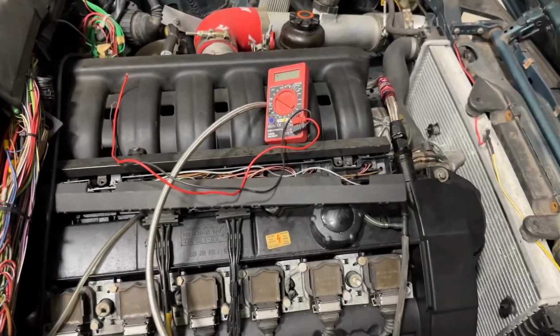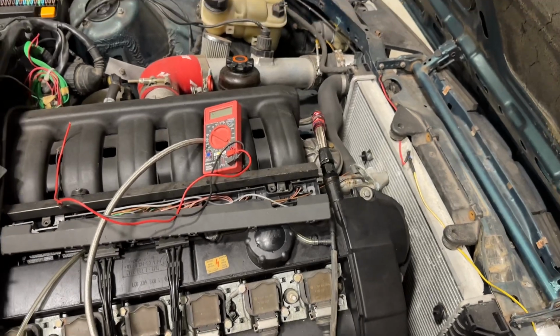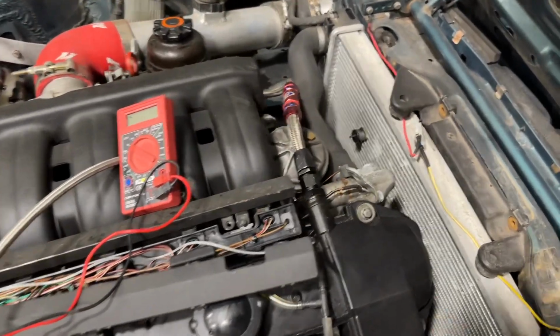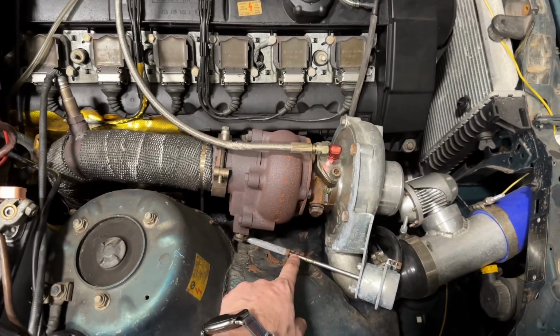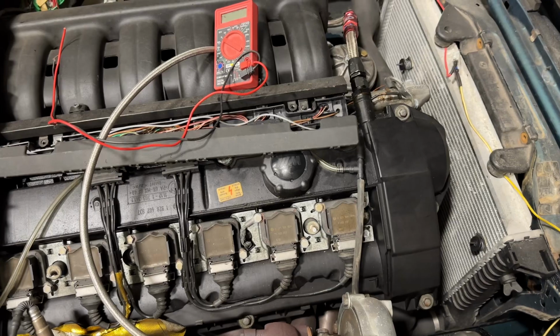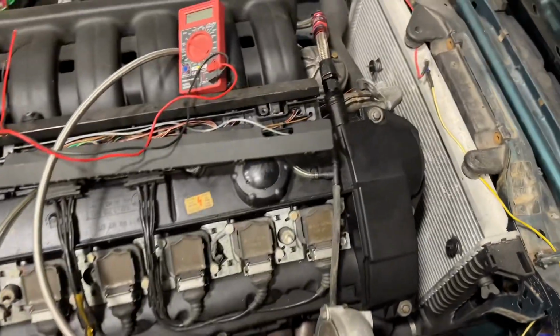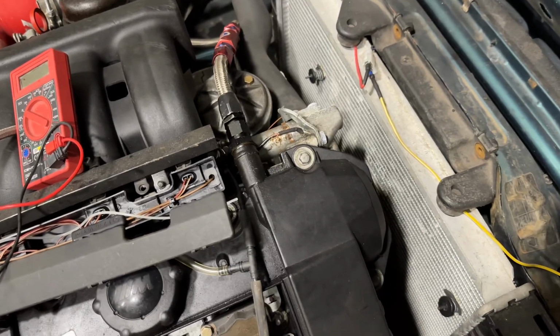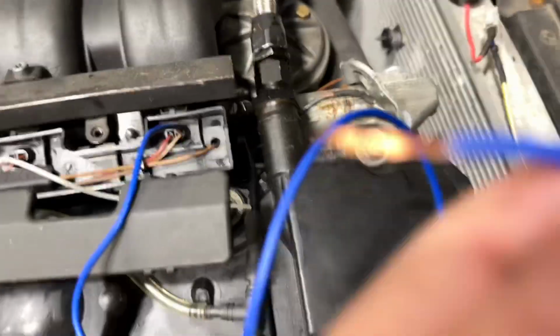So interesting. When the key is in position 1 or 2, you're supposed to have power at the injector, and we do, but I'm only getting 5 volts referenced to the front of the engine, and I'm getting 12 volts referenced to the turbocharger, which is really, really strange. I'm not exactly sure what's going on there, but I'm going to get my booster cables and ground the chassis to the front of the engine there and just see if we got something fishy going on. Never mind, that was a DMM fault.